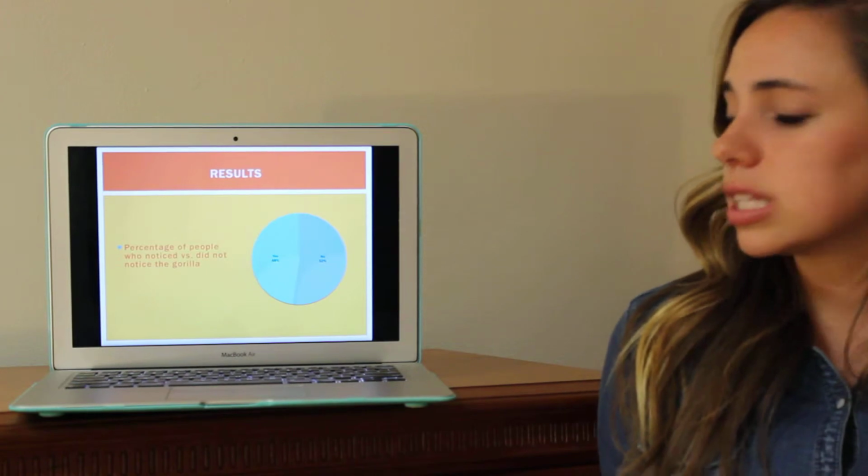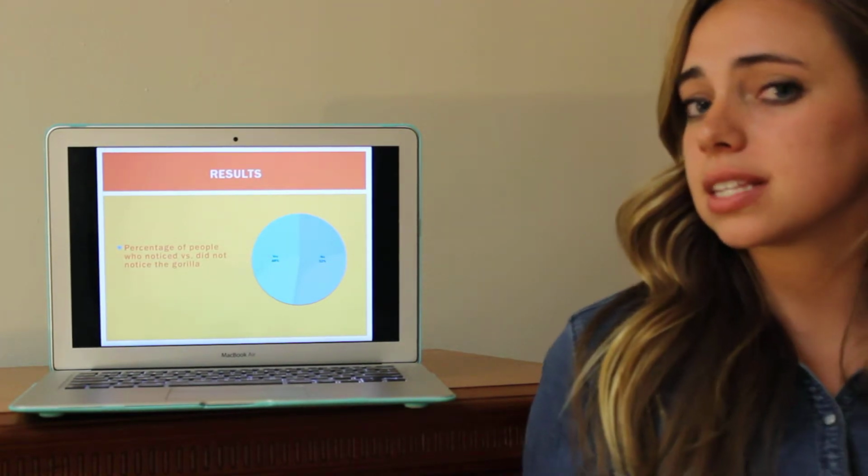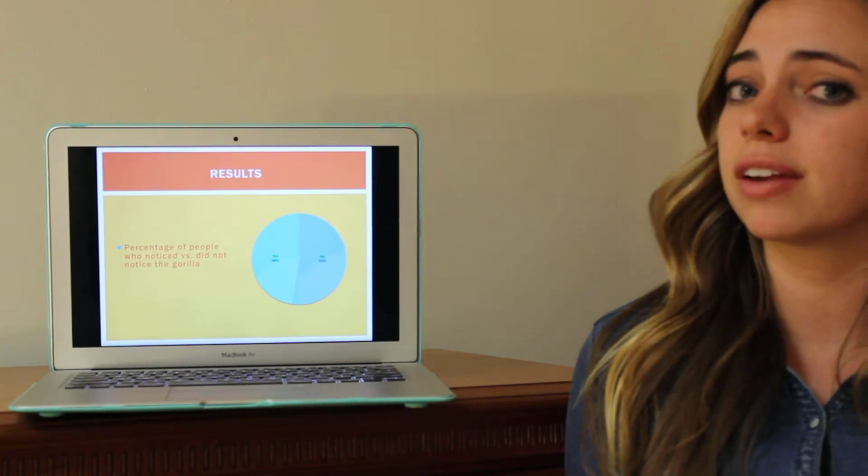Our second set of results displayed who had and who had not seen the gorilla, again supporting our hypothesis by showing that the majority of people reported having not seen the gorilla.